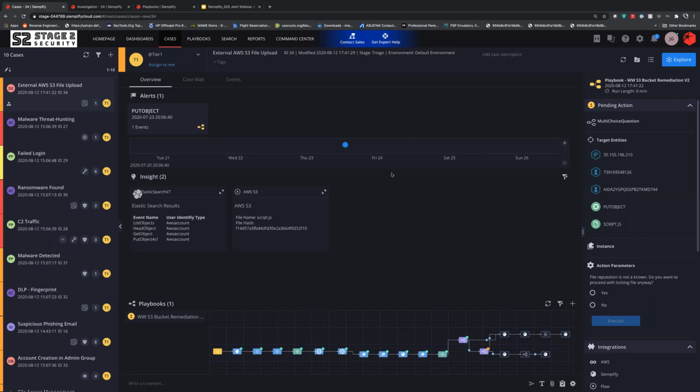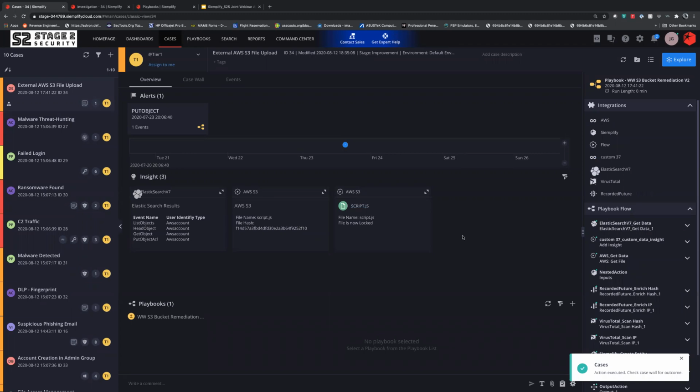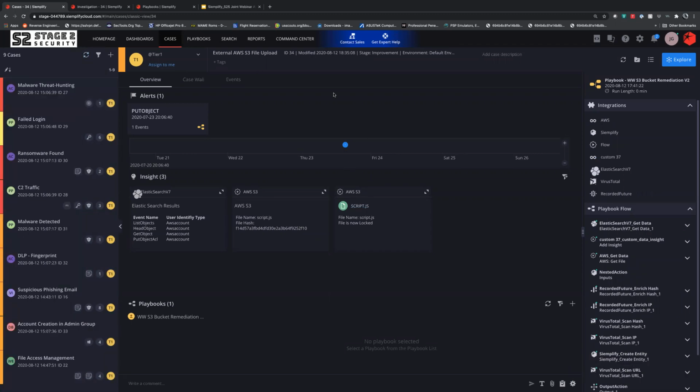So, the behavior here, based on the fact that you see clear recon activity, it's coming from an external account, and the behavior is bad. I would have no problem as an analyst saying, yes, I would like to lock the file anyway. You execute that, and boom, the file is now locked, and it removes the case from the stack. All right, so that's the end of, luckily the demo went well.